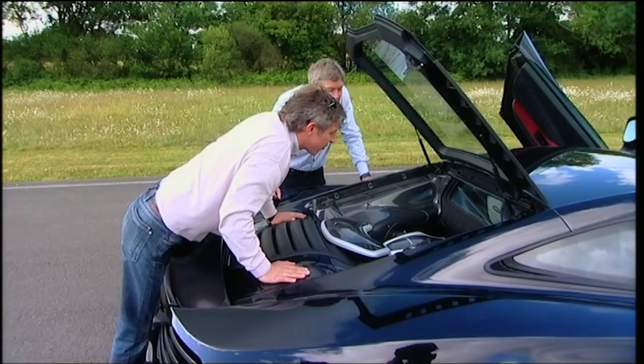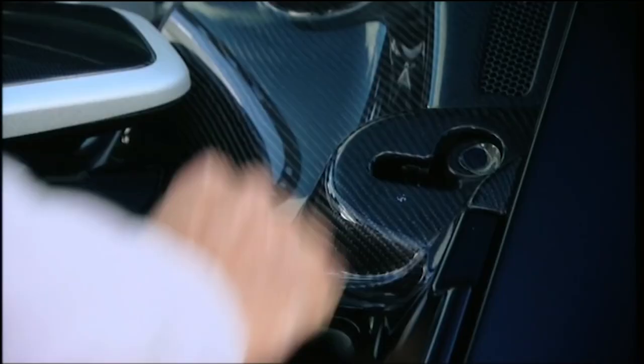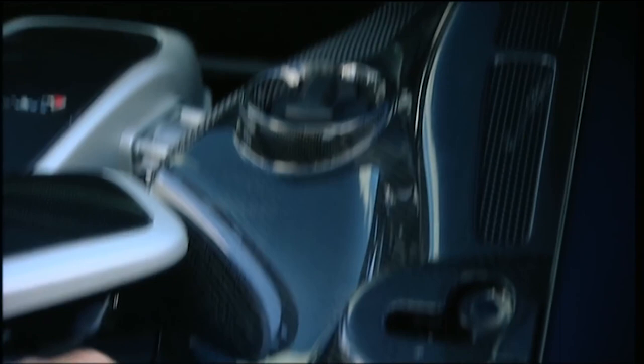It's tiny, isn't it? I mean, it's a 3.8 V8 twin turbo, weighs 150 kilos. It's nothing. And produces 600 horsepower. 600 horsepower. I know. It's £168,500 worth of exquisite engineering.